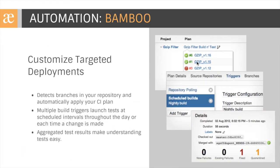Bamboo is Atlassian's tool for continuous integration and delivery. It supports integration with open source tools to build, test, and deploy all kinds of applications, which can be triggered automatically by changes in your various DVCS repositories. In addition to running builds and tests, Bamboo was designed to integrate with JIRA and Bitbucket to provide streamlined traceability throughout your development process. Some of its features include automatic branch detection, which triggers your continuous integration plans based upon the activities you specify.